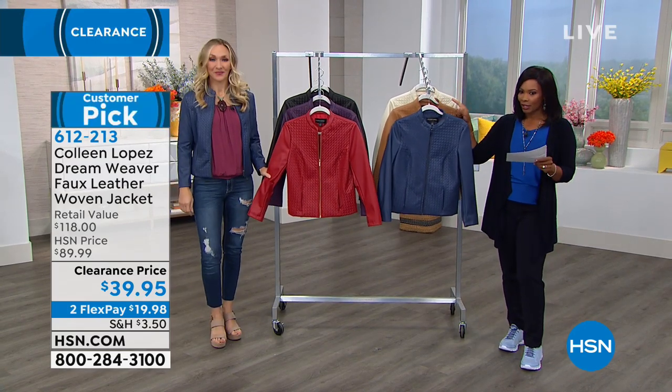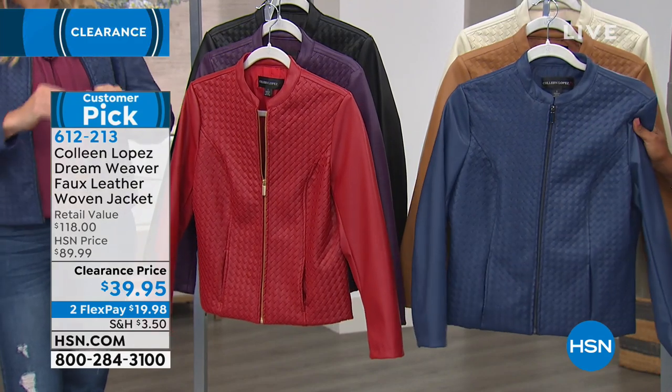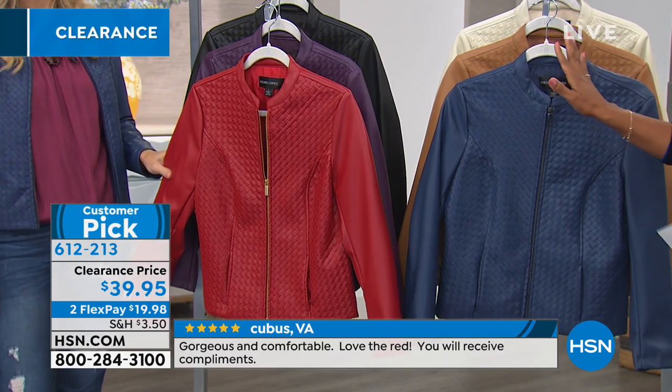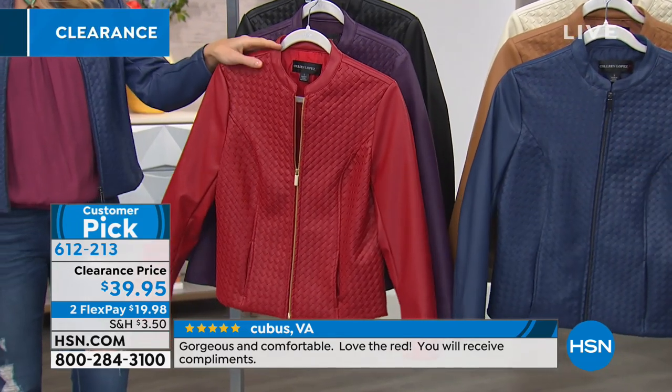This is a jacket that Randy's wearing. It looks like a leather jacket, doesn't it? It does. Feels like a leather jacket. Yeah. Moves like a leather jacket, but au contraire. Oh, it's faux leather, but nobody would know. No. So you don't have to worry about babying it. In front of Randy, she's showing it to you in the red. Oh wait, let me make sure.